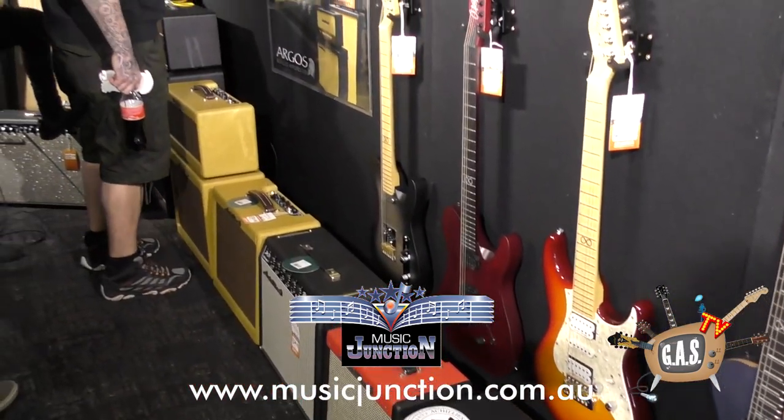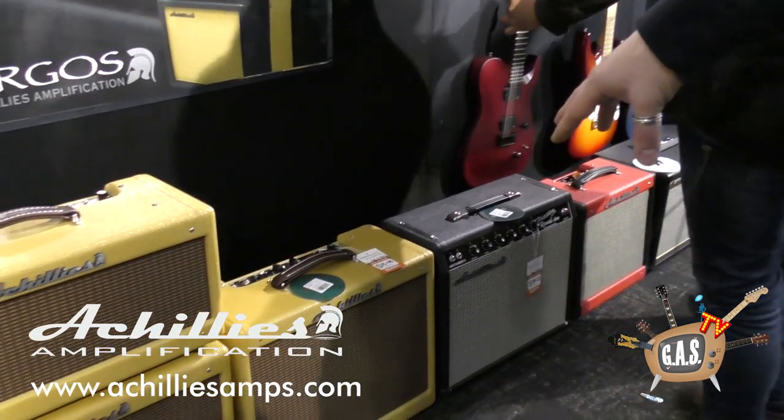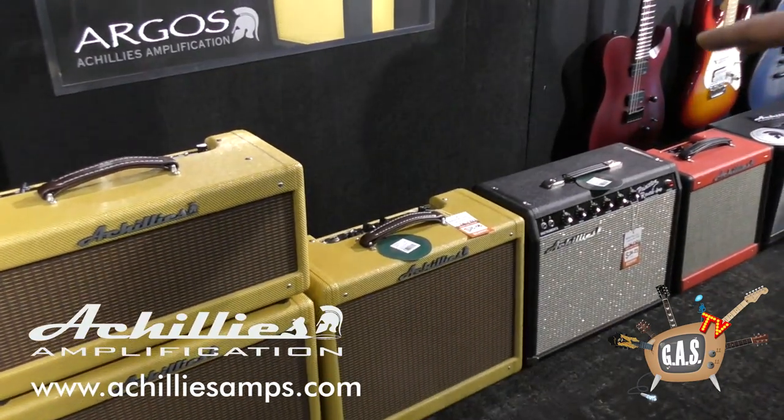First amp I ever did was a Tweed Bassman. And that sort of took off with the help of Britt Kingman. He actually bought the second one. So that kind of kicked off then. It evolved from that, there was a lot of interest with the Tweeds, so I started to branch that out, but at the same time I was making speaker cabinets too, so it wasn't just building amplifiers.